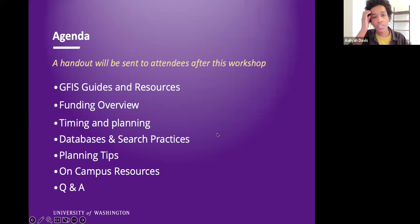So this is an agenda of what we'll be going over today. Thank you to everyone who filled out the registration form. I did try to highlight some of the specific questions that everyone had. I'm going to talk a little bit about the Graduate Funding Information Service, some of the guides that we have and our services, and then do a general overview of funding, the funding process, when to apply and where to search. I have a few planning tips that I'd like to share as well, and then on-campus resources, and then a Q&A at the end.